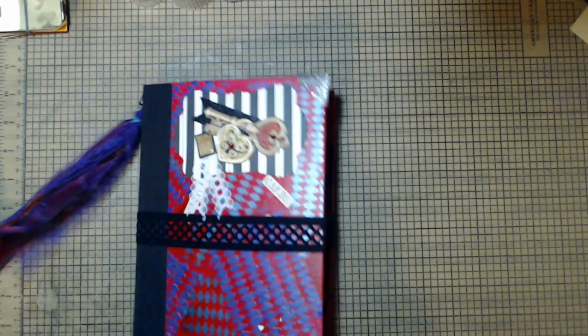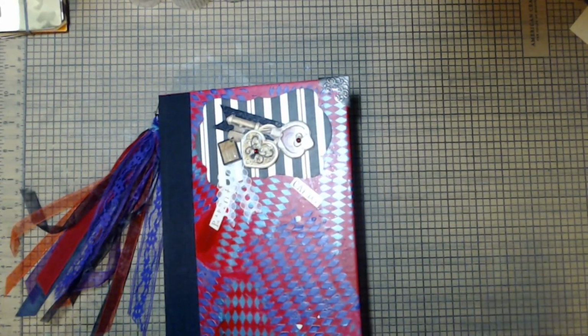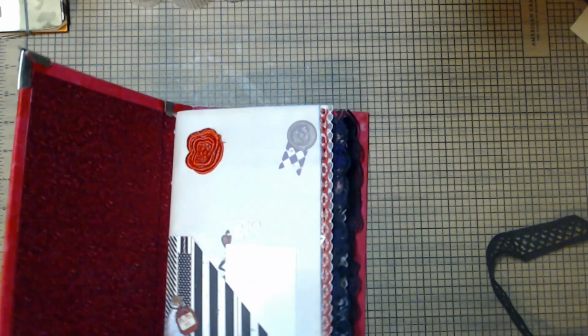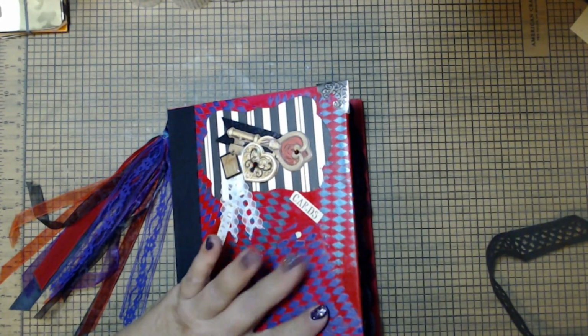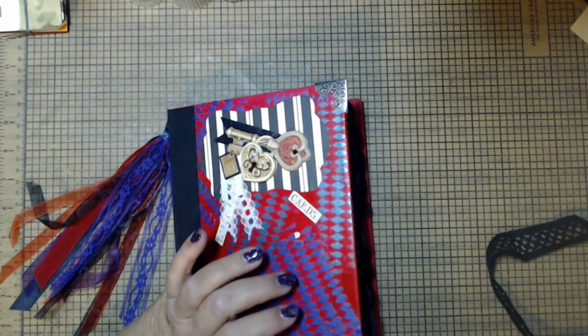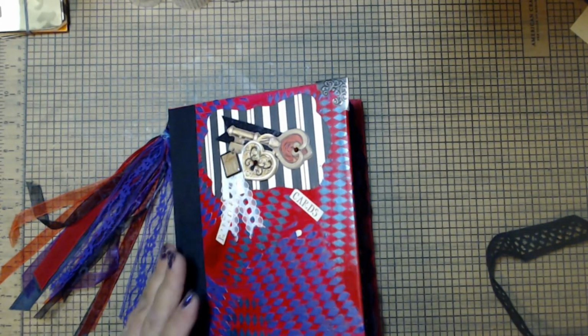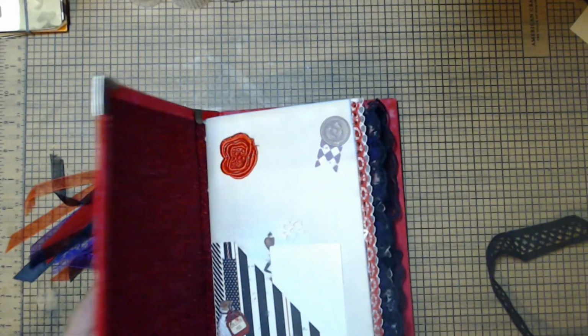The next one is this one. This one is Alice in Wonderland book corners, painted, and then this is stenciled with paste and paint, and then the green is just flat painted. But this is an Alice in Wonderland journal.